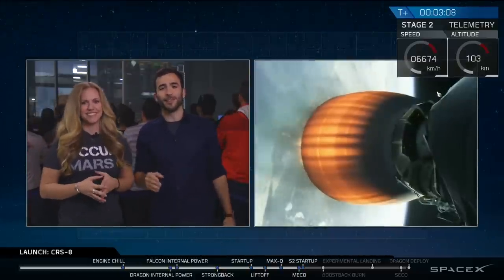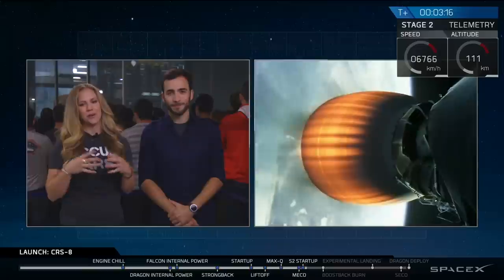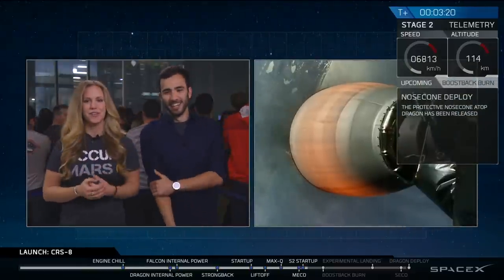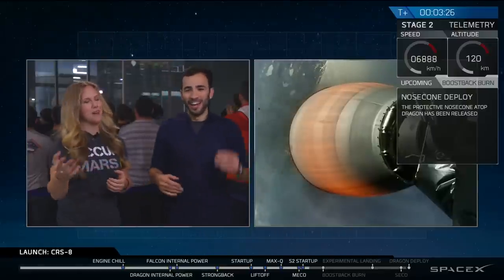Accelerating itself and the Dragon spacecraft into an orbit so it can catch up with the International Space Station. Yeah, so the shot that you see on your screen there is the second stage engine glowing beautifully, a golden orange, as it propels Dragon to the International Space Station. You can even see the coast of Florida just down on the bottom over there, right beyond the nozzle. Yeah. So, one of my favorite shots.